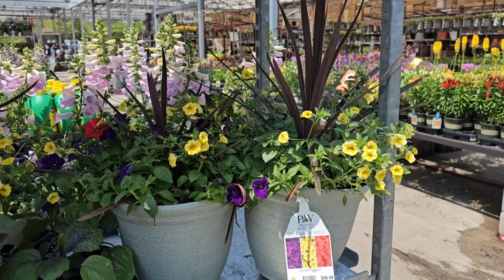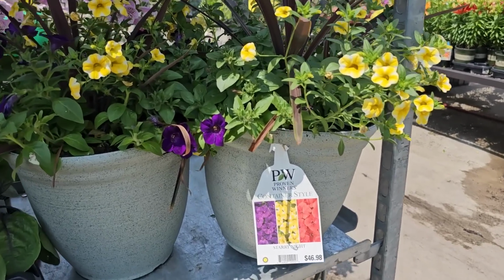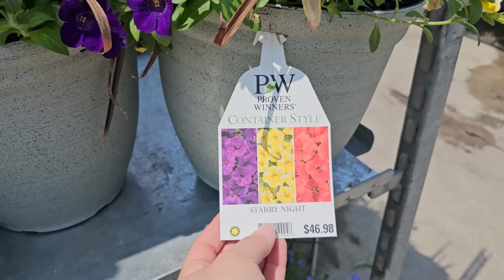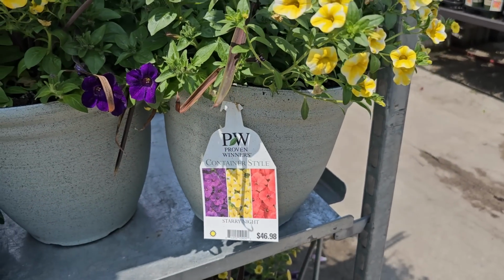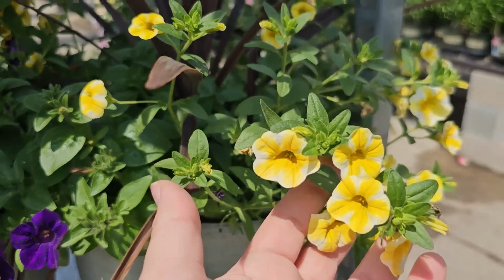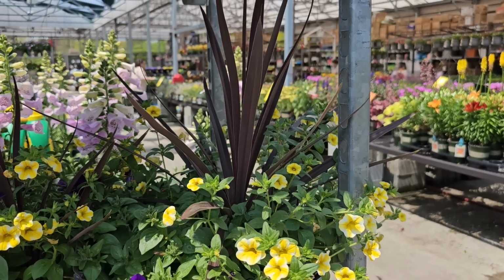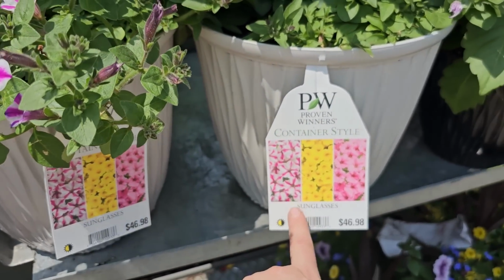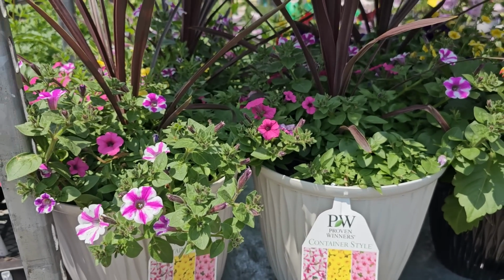Lots of annuals as well. Here are some pre-made containers. These are the Proven Winners, and they do these recipes in their containers now where they combine different colors that are complementary. These containers here have a decorative pot. They are $46.98. And they consist of some petunias, some calibrachoa, and then some cordyline in the center to give it some height. This recipe they call Sunglasses, and it has this striped petunia, the calibrachoa, and also the cordyline.